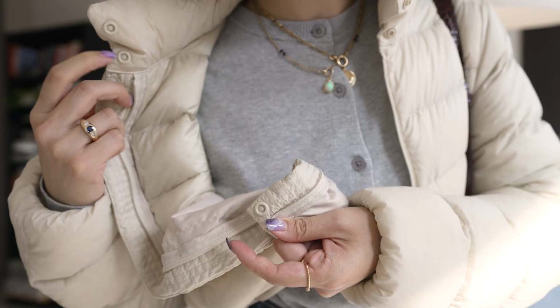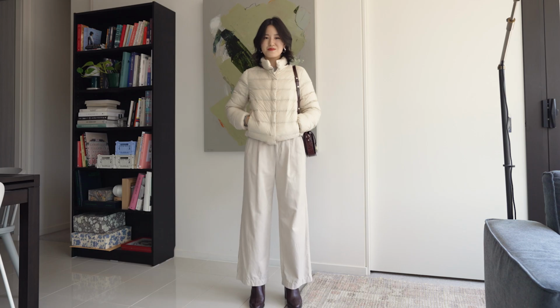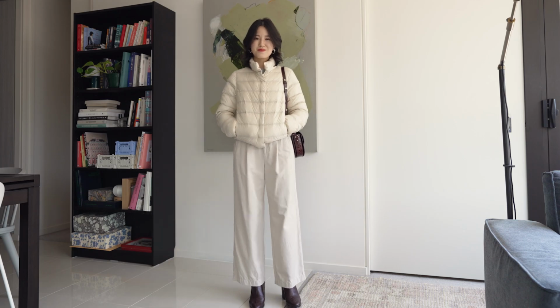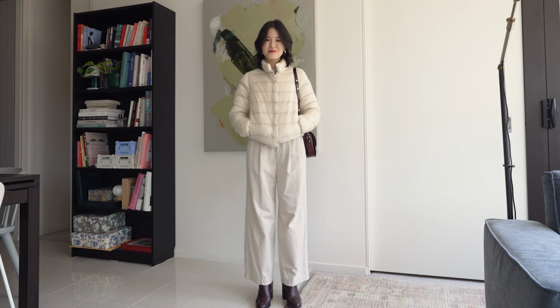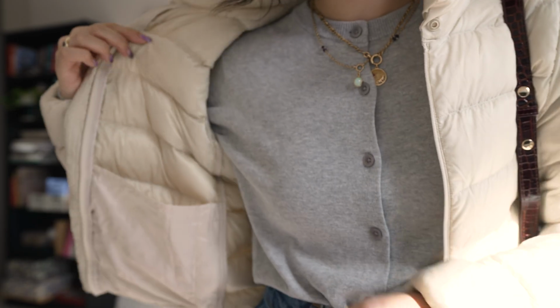It's a zip closure, and then we've got 2 additional buttons at the top and 1 button at the bottom. So it ensures that this whole thing is closed very tightly. The pocket situation is also quite good. We've got 2 pockets and they both have zips on the outside, and on the inside we've also got 2 pockets, 1 on each side to put anything important.